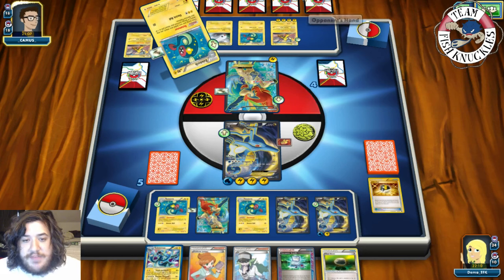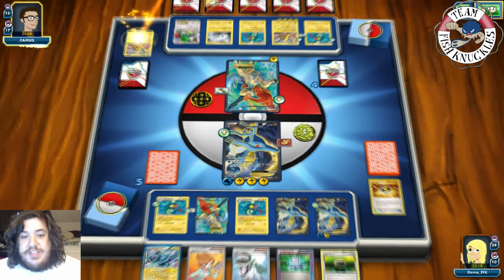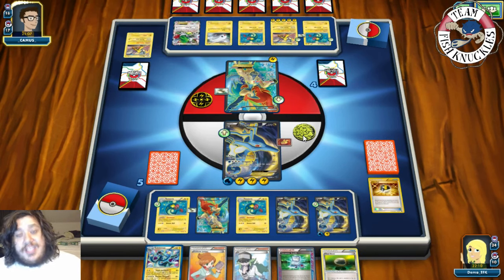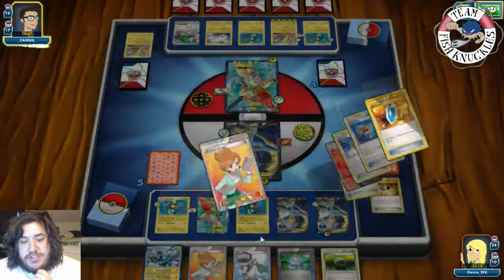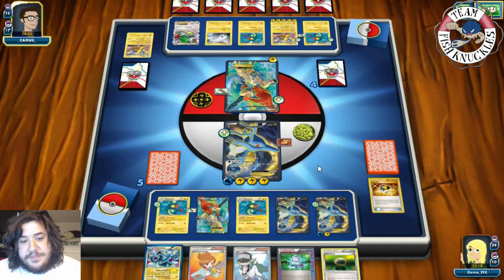Another Dynamo coming down, 5, 6, 7, 8, 9, 10, 11, 12, 13, 14, 15. They are going to be 20 short unless they play this Muscle Band. That is the big question. They play Muscle Band or not. If they don't, we'll probably be okay. Like I said, if the Battle Compressor is in the deck, we'll be okay. I think so. Let's see, what is our opponent going to do?